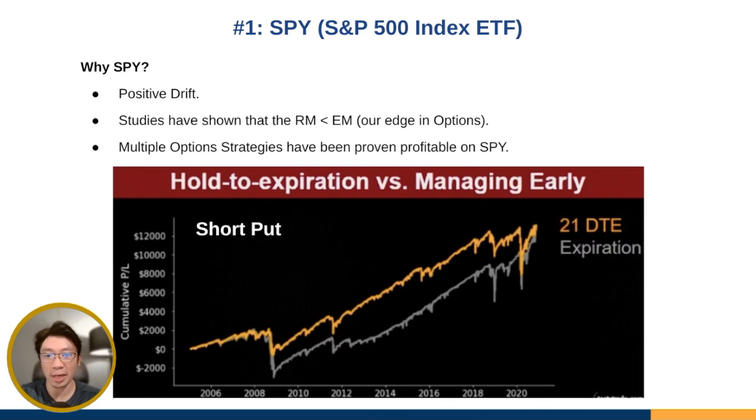As you can see, this study is across a few years, right? You can see it's from 2006 all the way past the pandemic. So that's more than a decade. So this study down here is pretty statistically significant. One thing you'll notice is that you do have losing years, and this is normal, guys. You cannot find a strategy that's going to be profitable every single year. Right, so as you can see over here, in 2008, when there was the financial crisis, the short put was losing money. But again, over the long term, after that, when the market recovers, the strategy recovers as well.